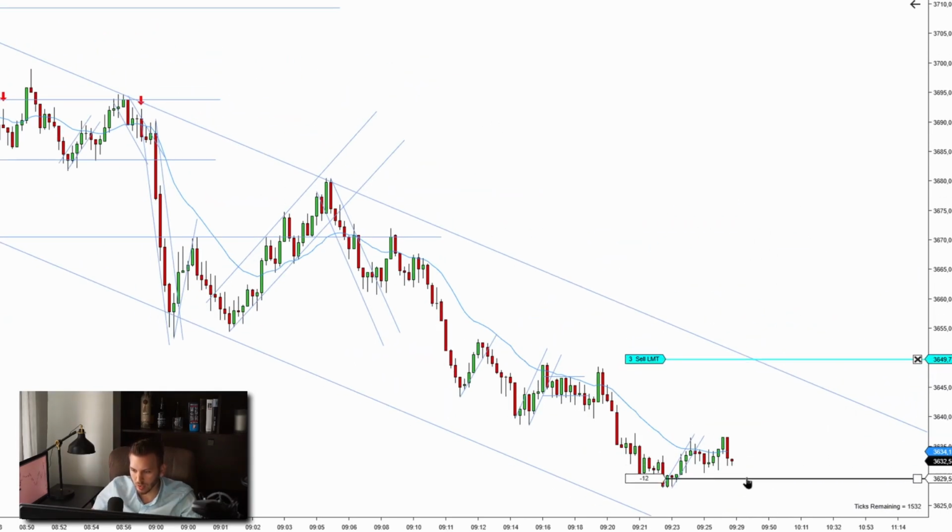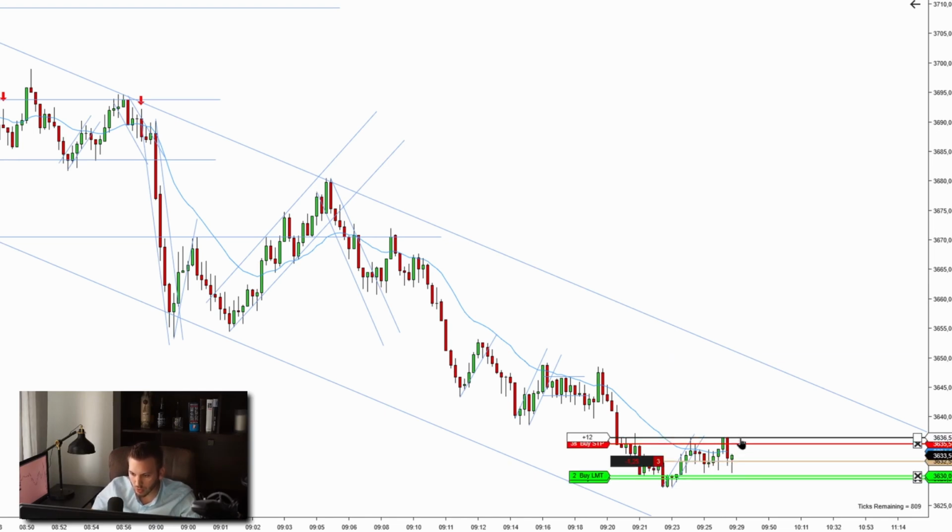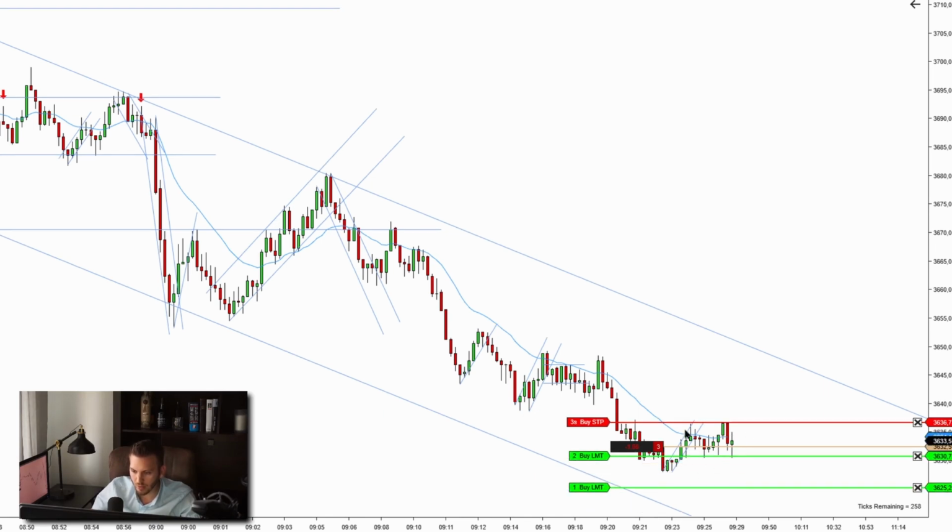All right, so I'm about to enter the visual two-legged pullback. The single bar is quite big, so I'm going to use a larger stop loss. I'm going to go for an 8-tick profit target, and we have first leg up, pullback, second leg up. This is the larger visual two-legged pullback. The structure is a strong bearish downtrend. EMA keeps holding. I'm going to go for a smaller scalp.